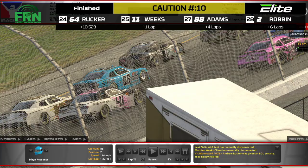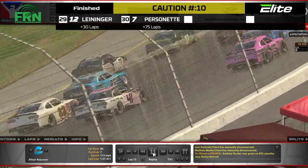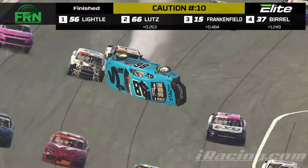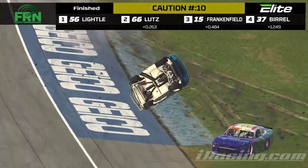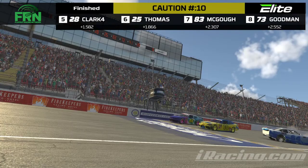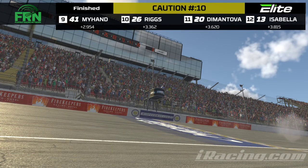That wreck was just, we'll have to go back after this race. It's too exciting to focus on what was going on back there right now, but we'll have to go back after the race and see. Sure, we've got to look at it right now. I think it was Rucker in the 64 that got hooked. Yeah, I think it might have been Vincent Isabella that was behind him, and you could just see everyone that gets collected up in there. Ethan Reasoner, Vincent Isabella, I believe the 20 was involved, up in the air for a moment. Well, the 64, 5, 6, 7 cars there. Yeah, the 64 got loose, I think, off it.